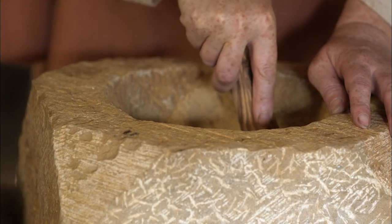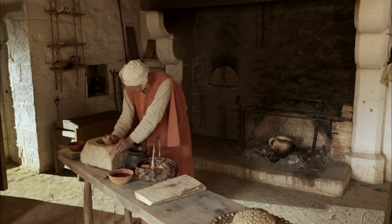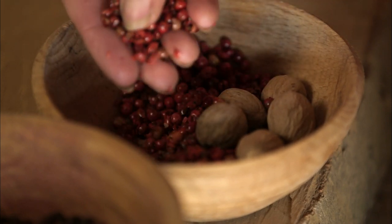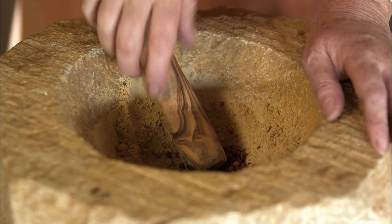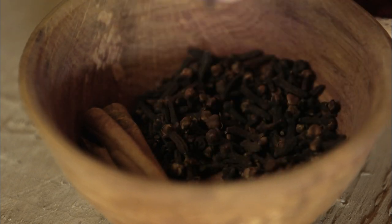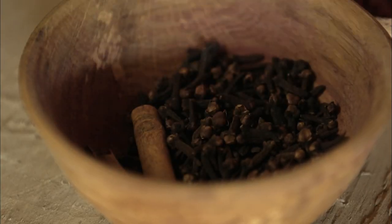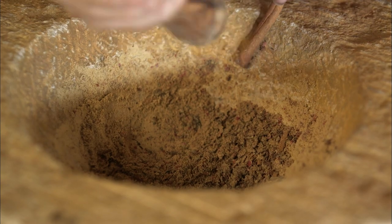Spices were desired as much for their culinary properties as they were as a status symbol. Gingerbread also included nutmeg, red peppercorns, cloves, and cinnamon. The extreme expense of something like this, and I do mean extreme expense, meant that the only people who could afford it were the nobility and royalty. You were, after all, eating something that was worth more than pure gold by quite a long way.